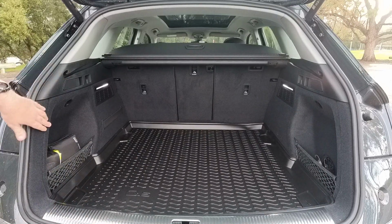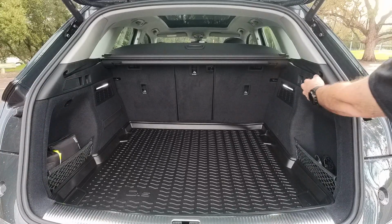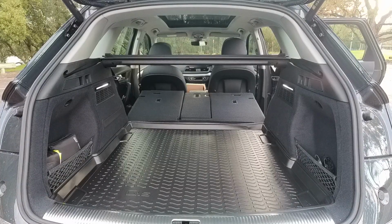Now, putting the seats down is relatively easy. There's a couple little pull handles there, and then there you can see you get quite a fair bit of boot room there.